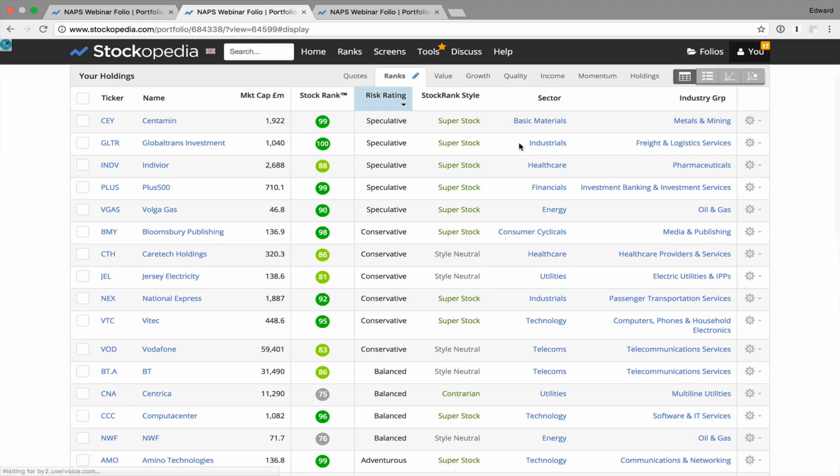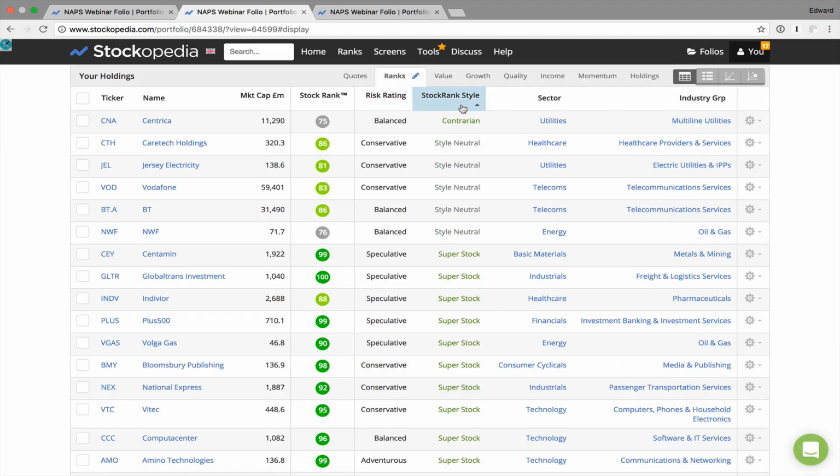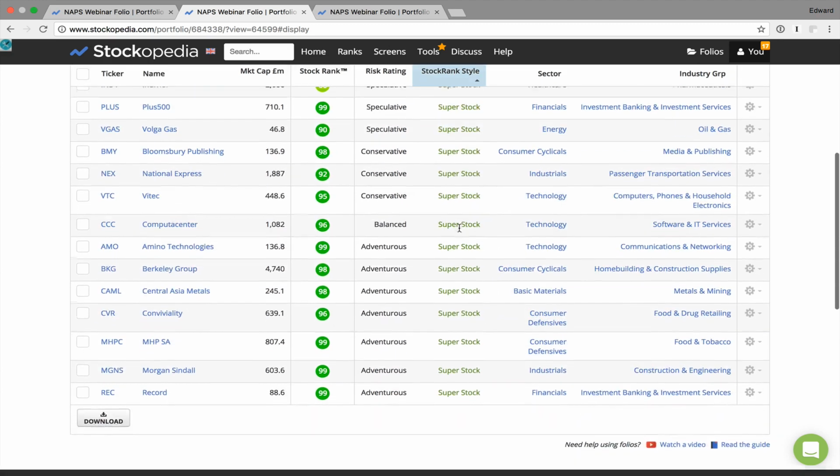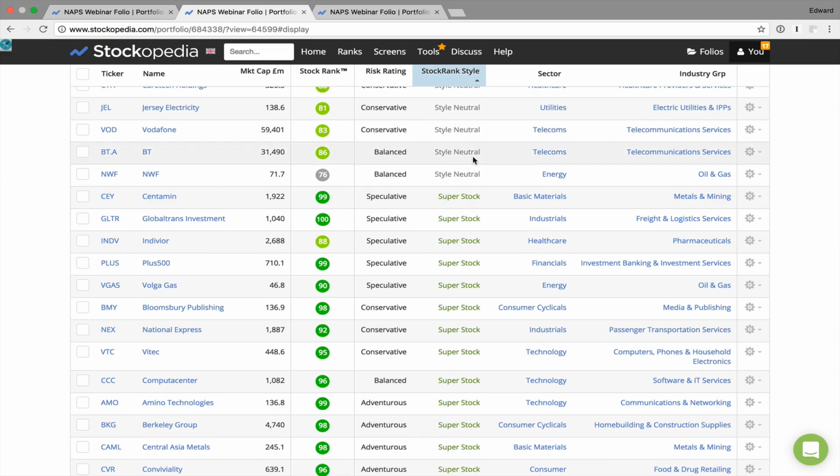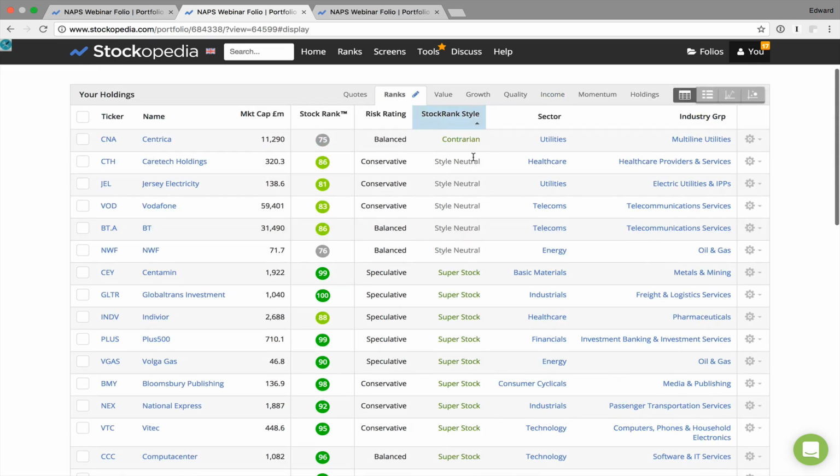But I think this gives you a bit of an overview. You can see here the kind of style ratings. Mostly these are super stocks. There's a lot of people on Stockopedia who prefer the high flyer classification.